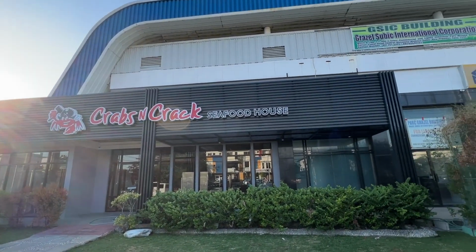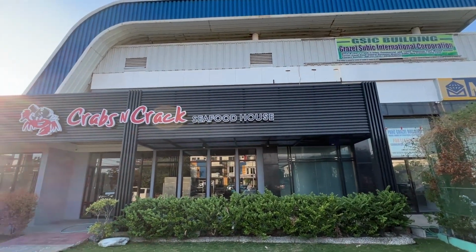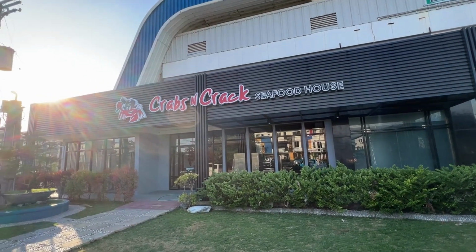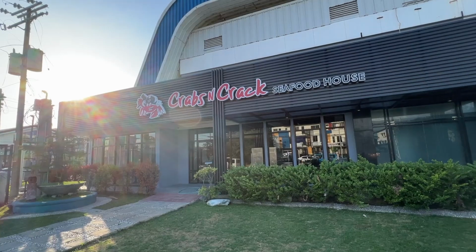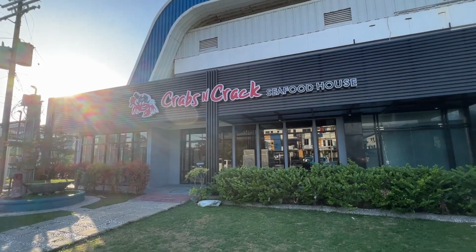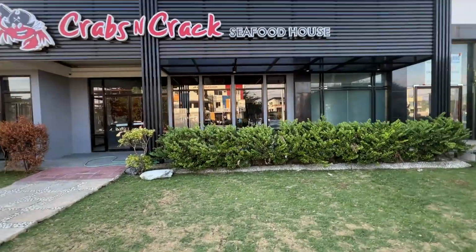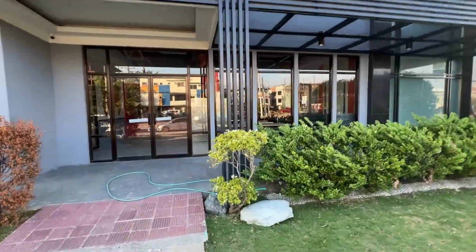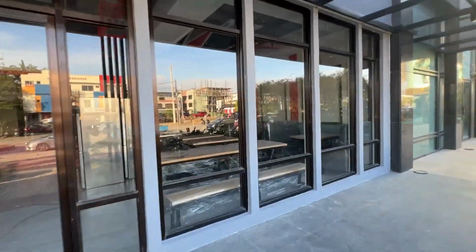Crabs and Crack Seafood House, right here on SBMA, basically kind of cornered to the New Royal. This is off Manila Avenue and Canal Road. We'll see when it opens, hopefully soon. Looks like they're getting set up, looks pretty nice here. If you like crab, like seafood, hopefully it's really good.